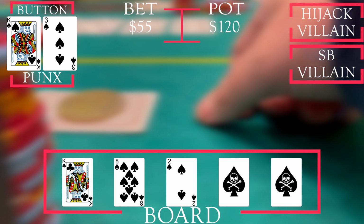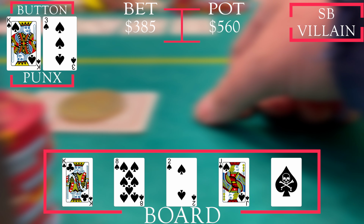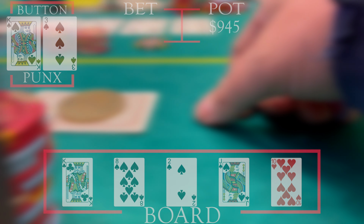The small blind looks us up, and the hijack folds. So with 175 in the pot, we get the jack of spades to complete our flush on the turn. All right. Then we get the good news when the small blind shoves for $385. We obviously call here. The river is the 10 of hearts. We show our flush, and the villain folds, and we scoop another good pot here.